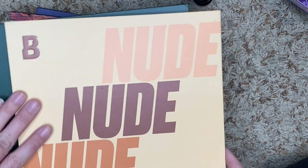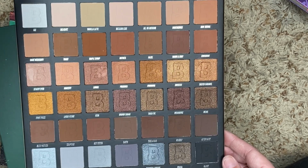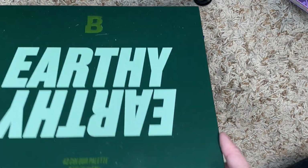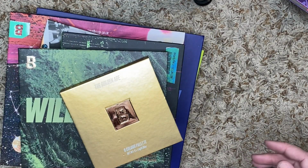I have the nude palette, which is a fantastic nude palette that I do like to use quite a bit. So we're keeping. Earthy palette is, I said, one of my favorites for winter, and it's true. Beautiful palette, beautiful greens. They just perform so, so well.